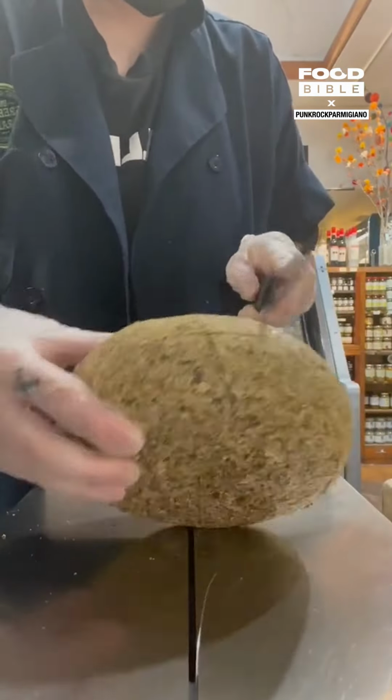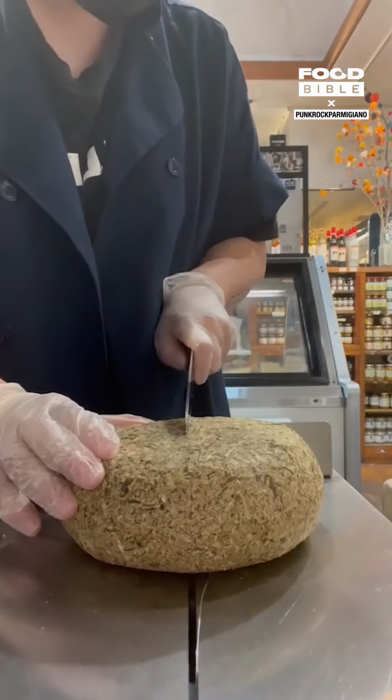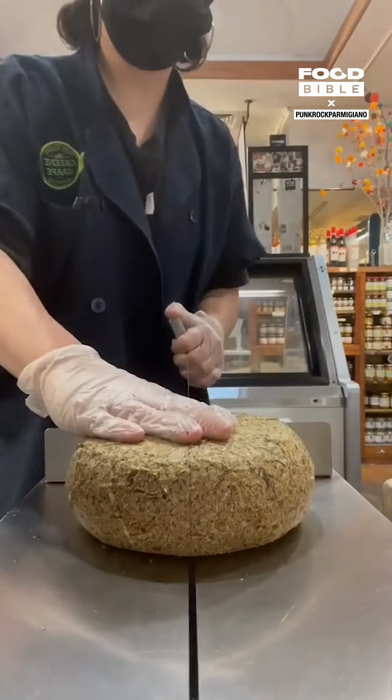Today we are opening a wheel of pecorino camomilla, a sheep's milk cheese from Italy that's covered in chamomile flowers. It's super creamy, super delicious, very herbal, and you should check it out if you ever see it at the counter.